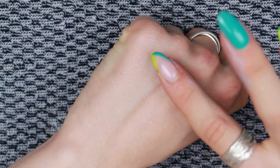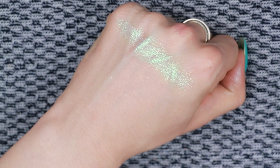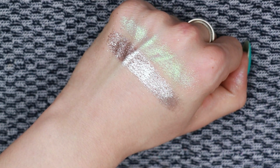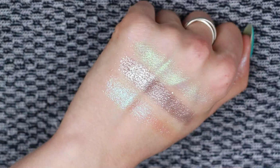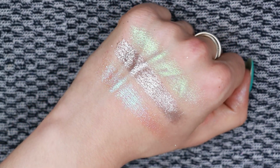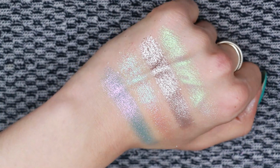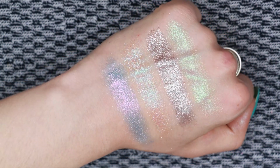And of course, I'm going to swatch them on the back of my hand. So this is Vision. Beautiful. We have Glamour. So high shine. Look at that. Then we have Sakura. There we go. You can see that pink to blue there is just stunning. Next is Dreamscape. There, you can definitely see that duochrome pulling through so strongly there.